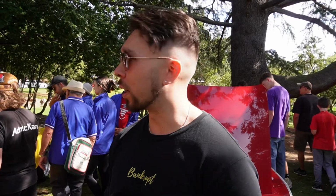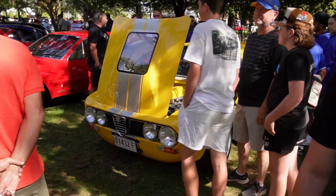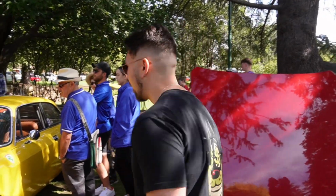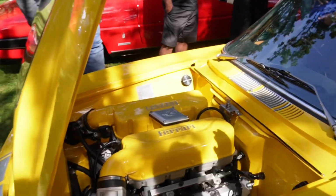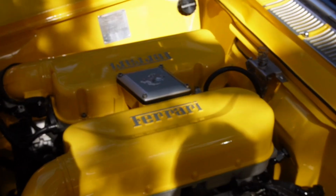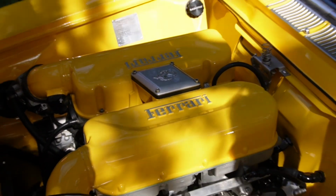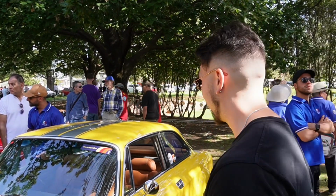People are surrounding this car, so it might be a while till we get to actually see it. But we did have a conversation with Keith, the brother of the person who built this car, Jeff, and it's an old Alfa Romeo, as you can see, and inside, if you look in the engine bay, sits a Ferrari 360 motor. So naturally aspirated V8.